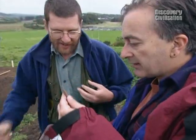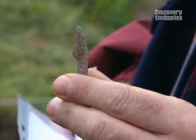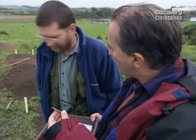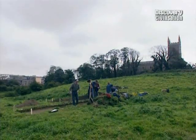And what sort of date do we reckon this is? We reckon about 12th, 13th century at the moment. That's just come out of the topsoil, so it's not stratified. We can't say exactly. It doesn't date anything, but it's a really rather nice find, isn't it? Well, I love the idea of this place being under attack.